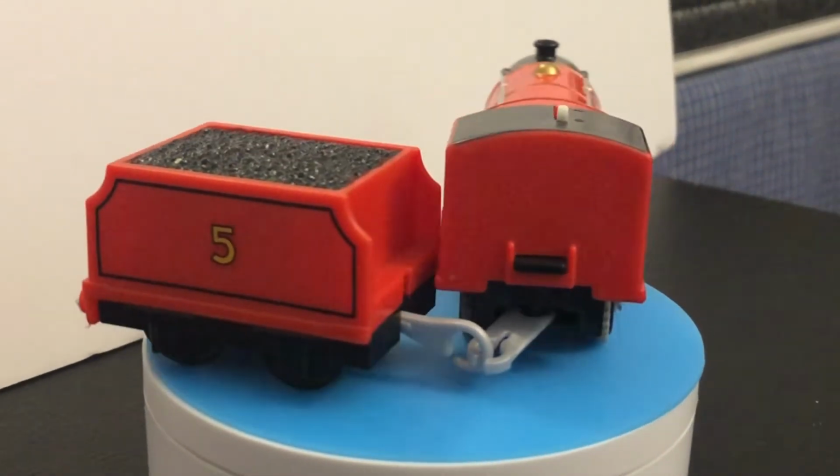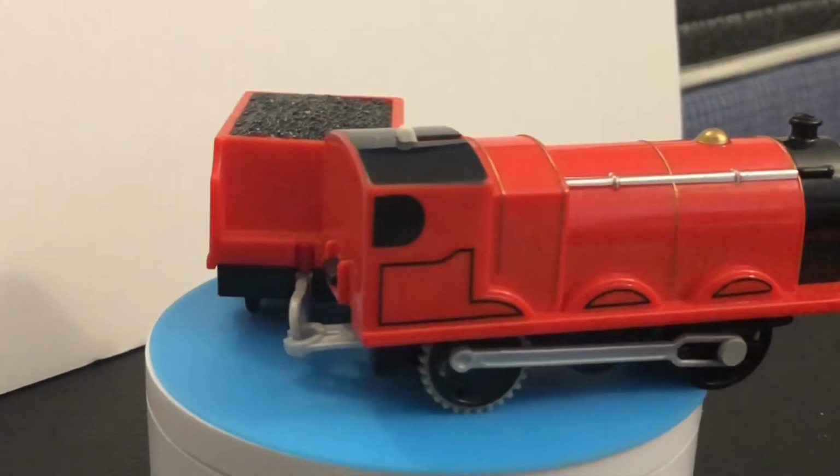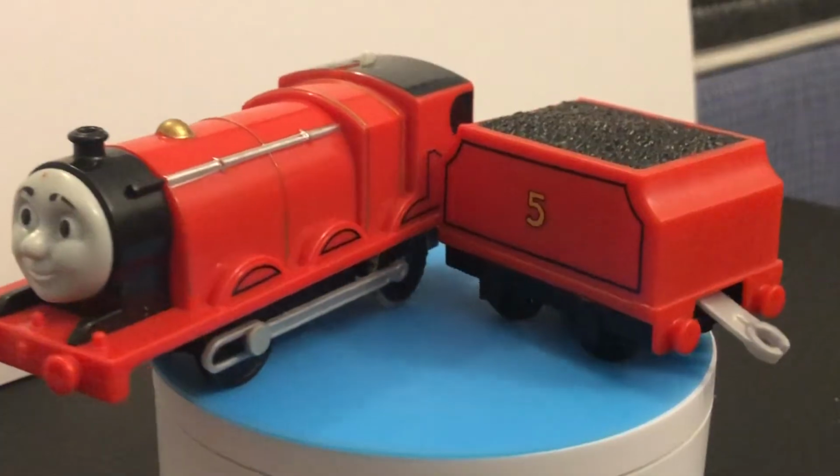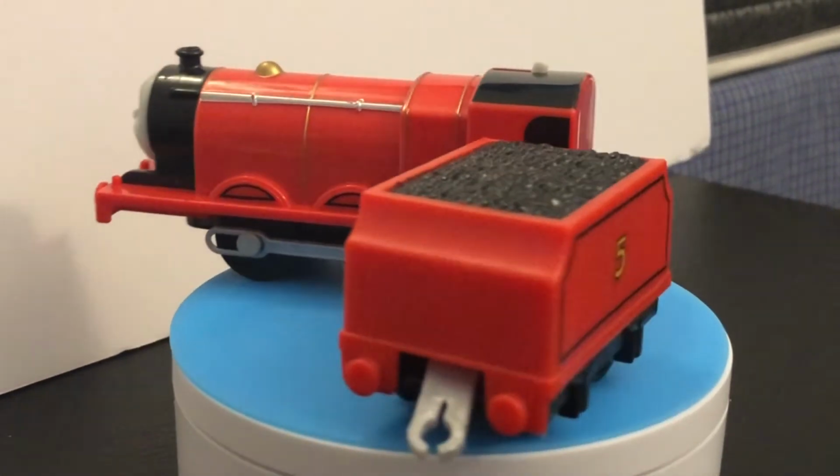Next is a Trackmaster 2 James with the tender. It's hard to get engines with their tenders, I've found. You either only get the engine or only the tender. This is a good version of James though.